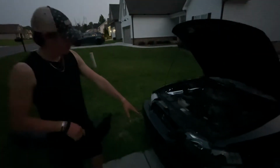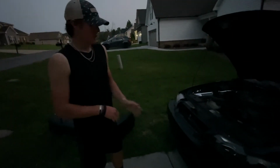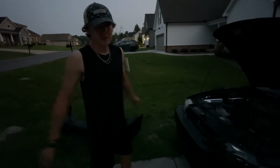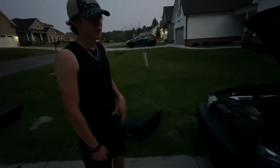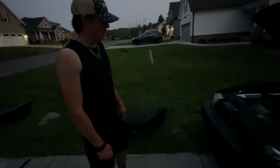So I just put my old bumper back on my car for now. Sturdy as hell. It's got the chin spoiler on it. Like I said, I'm getting ready to sell this one too, so I wasn't going to go to all that trouble to put it on just to take it back off in a few days, weeks, whatever it is.